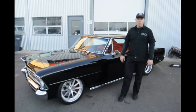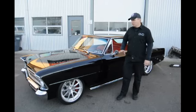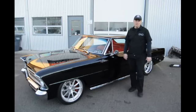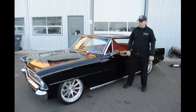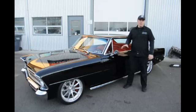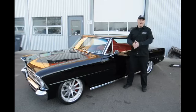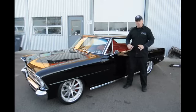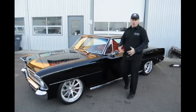We started with a car. Basically the requirement from our local customer, Phil Mitchell, was to find a nice 66 or 67 Nova. We found one that was in rough shape, but it was rust-free, and it had an LS9 engine ready to go. So we had a body, an LS9 engine, and a 6-speed transmission. That was the foundation for our car.